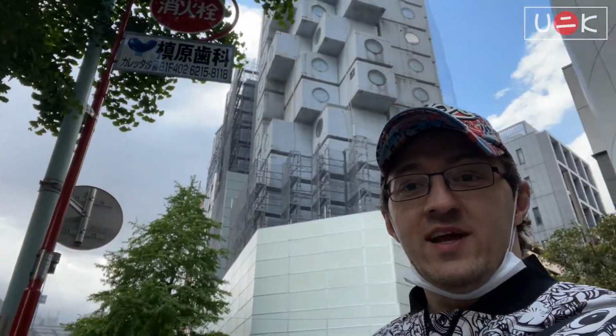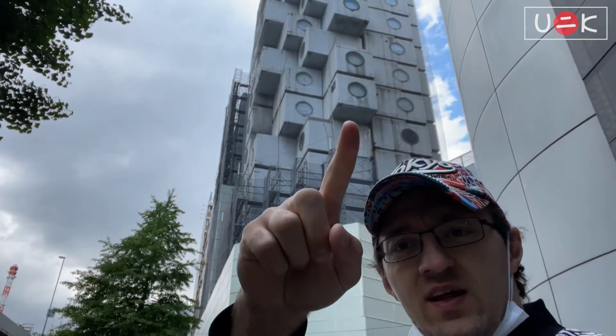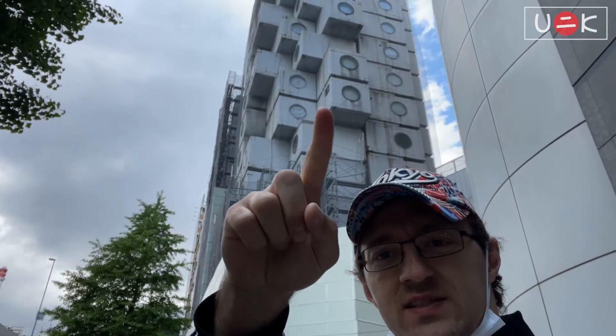I'm in front of the Nakagin Capsule Tower, an absolutely iconic Tokyo landmark that for 50 years is in the process of being demolished. Originally designed in the 1970s by Kisho Kurokawa and finished in 1972, it consists of about 140 of these capsule units.